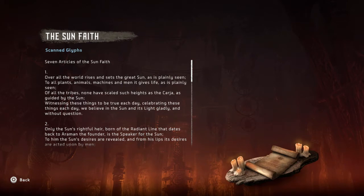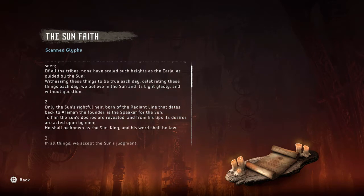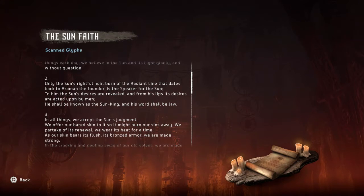Seven Articles of the Sun Faith. Okay. Over all the world rises and sets the great sun as is plainly seen. To all plants, animals, machines, and men it gives life as is plainly seen. Of all the tribes, none have scaled such heights as the Karja, as guided by the sun. Witnessing these things to be true each day, celebrating these things each day, we believe in the sun and its light gladly and without question. Only the sun's rightful heir, born of the radiant line that dates back to Ahriman the founder, is the speaker for the sun.